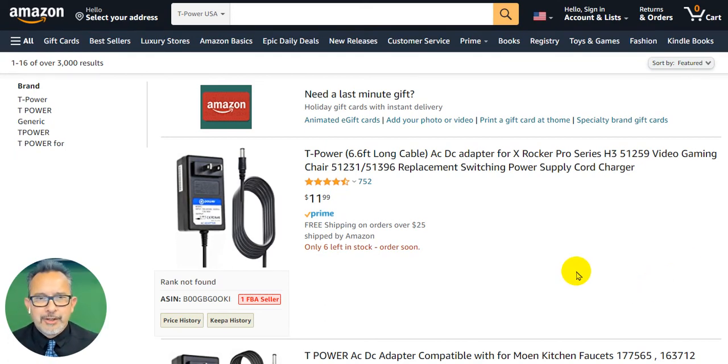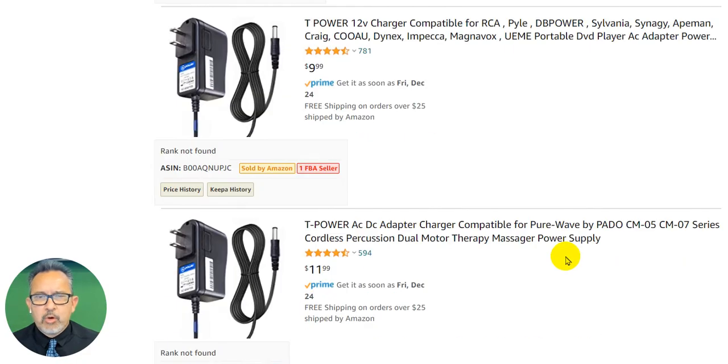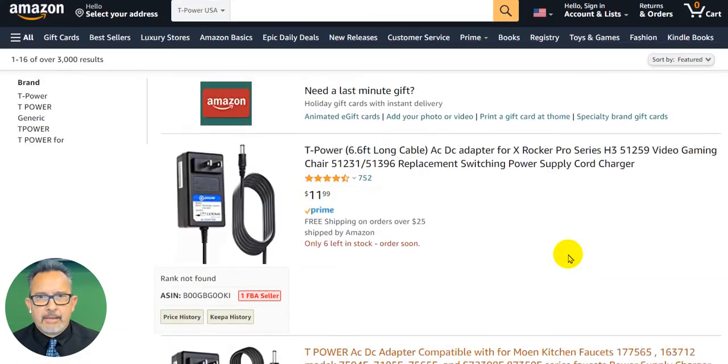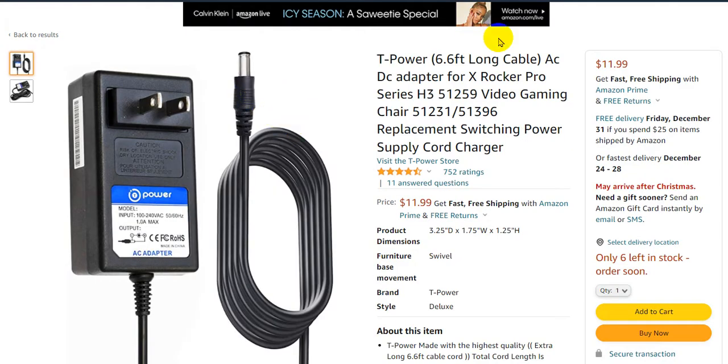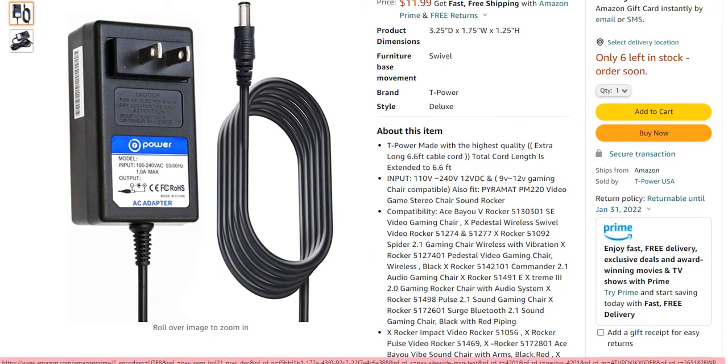I'd like to provide you with a free audit of some of the products that you are selling on Amazon. We are one of the largest seller central agencies out there, and we specialize in increasing traffic to your listings, increasing the conversion into sales, and of course that translates into more revenue in your bottom line. Let's jump right into one of your listings here for one of the power adapters, in this case one that is for a gaming chair.